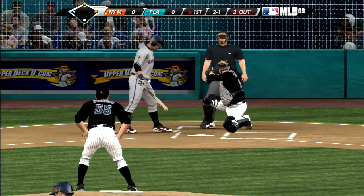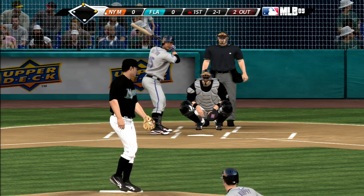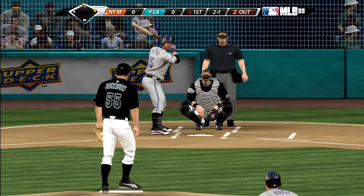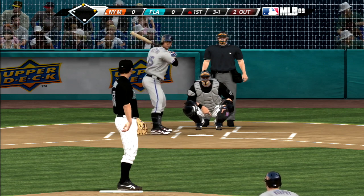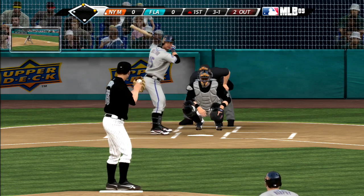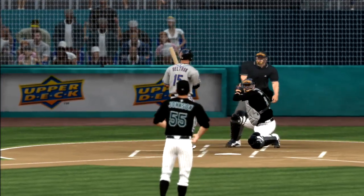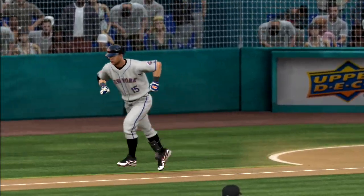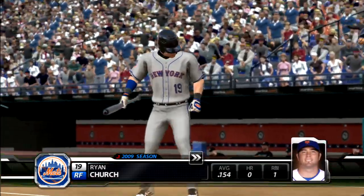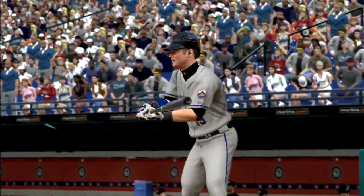Oh, he wanted that one, but it misses for ball 3. And this is going from bad to worse. He's about ready to walk the bases loaded now. And that's outside. He lost him, ball 4. So the bases are loaded here, 2 men gone, and that'll bring in the right fielder, Ryan Church.